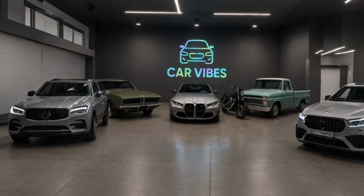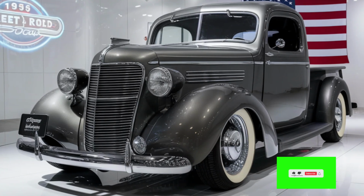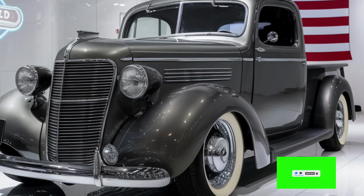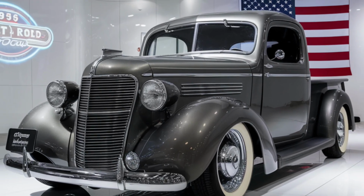Car Vibes brings you something truly special today, a timeless piece of American craftsmanship, the 1936 Chevrolet Street Rod pickup. This isn't just a classic truck, it's a custom-built legend that bridges the gap between vintage styling and hot rod performance. Let's take a closer look at this beauty from the outside in and under the hood.